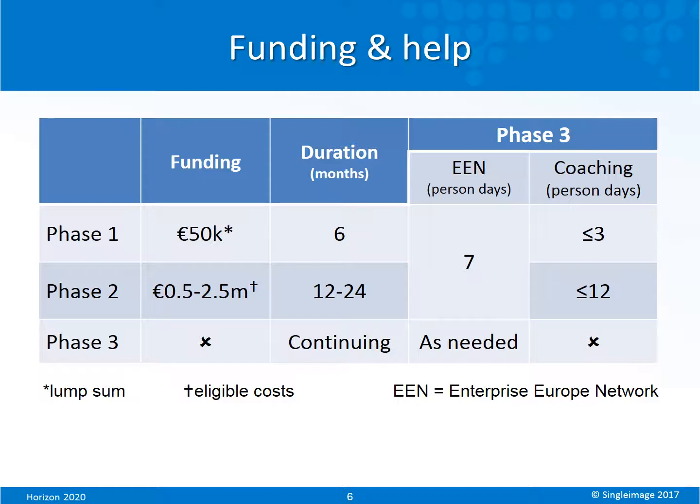This table shows the funding and help available to SMEs for the 3 phases. In the first phase, the feasibility study will be funded through a lump sum of €50,000. Lump sum means a price for a job. If the SME completes the work, the €50,000 will be paid, no matter what the actual cost of the study.